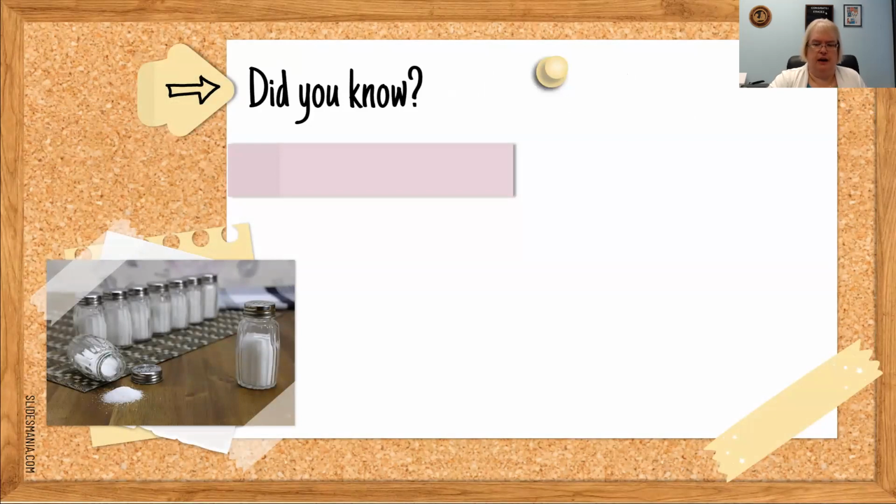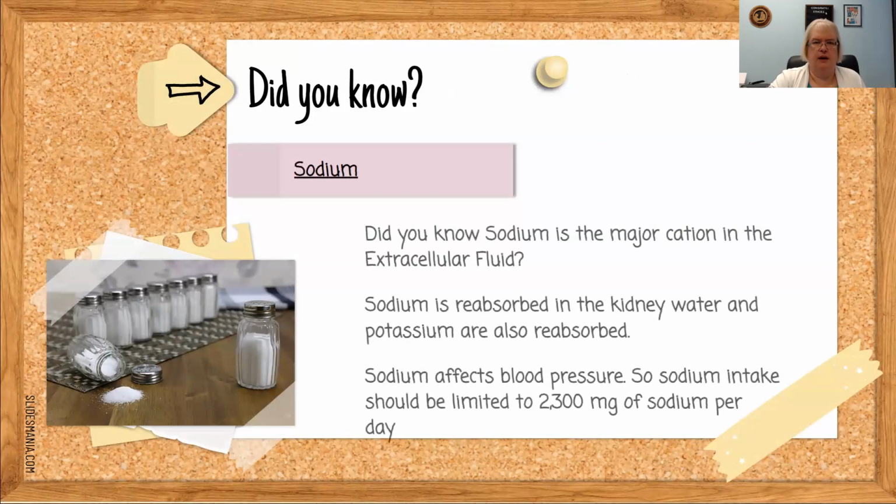So things that we need to know. Did you know sodium is a major cation of extracellular fluid? That's the fluid outside the cell. And sodium, I already said, is reabsorbed by the kidney. It affects blood pressure. So sodium intake should be limited to 2,300 milligrams of sodium per day. That's for anybody. That's not just people that are sick. That's anybody. And really, here in America, I will say that our diets contain more and more salt, depending on where we eat and what we eat.